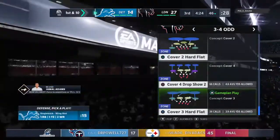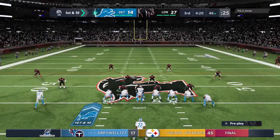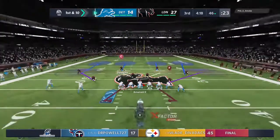And how about right there? He ran right through that weak tackle attempt. Couple of first downs to kick off the drive. Here's 1st and 10 up at the 46.